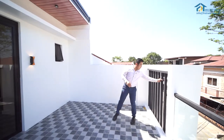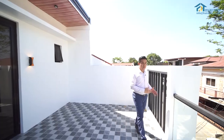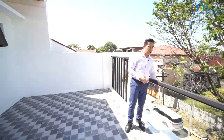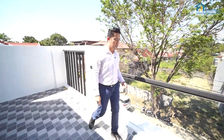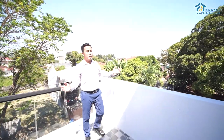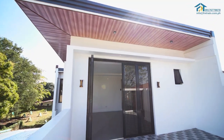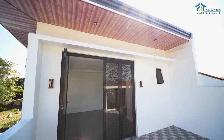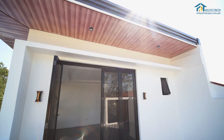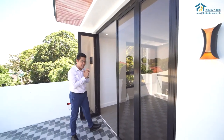And this is the stainless steel railing that I mentioned, which is part of the facade, and also a glass panel. And here, you can see your neighbors, right? We also have wood cladding design on the ceiling, and also pin lights and this lighting fixture. Okay, let's go inside and finalize this tour.